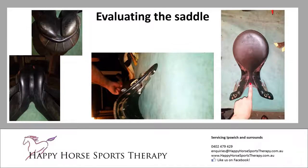So we look at the saddle. Is it straight? Is it even? We look at the tree, the channel width, the stirrup bar, and the girth alignment. We look for any wear or damage. We check the evenness of panels, and we feel the flocking in the panels.